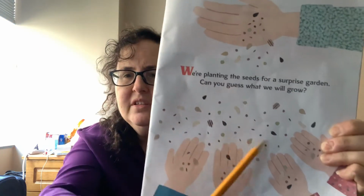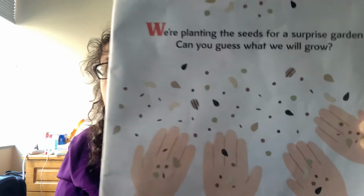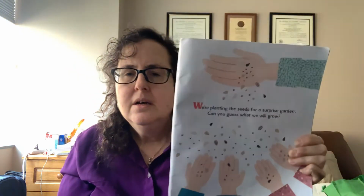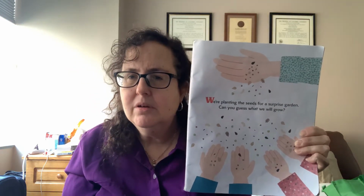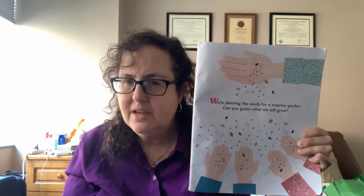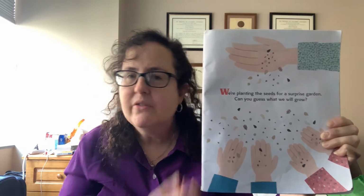What do you think all these things are? Listen closely. It is something that we talked about yesterday, isn't it? If you said the word seeds, you are correct. We're planting the seeds for a surprise garden. Can you guess what we will grow? Now, a surprise is another word for unexpected. That means when you don't expect something.